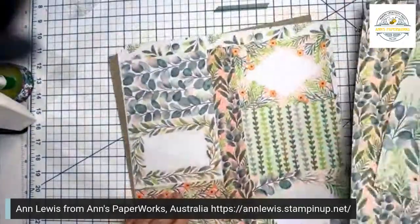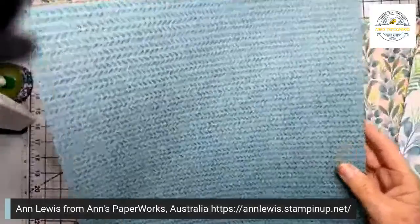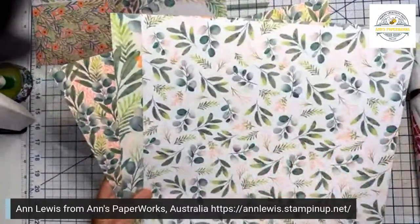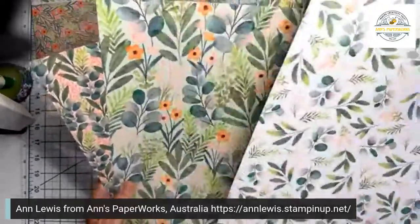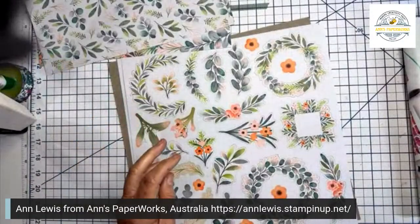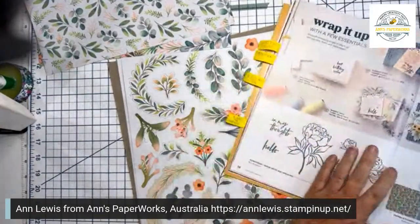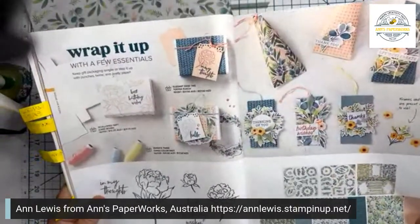So I love these. And then we have, I'll just put that aside. So we have 3 sheets of designer series paper. It looks like it's going to have a texture to it, but that's just a printed texture. Love the colours. And I'm just seeing, this is page 29 of the catalogue. So it's here. So you can see how fabulous these projects that you can do with it.